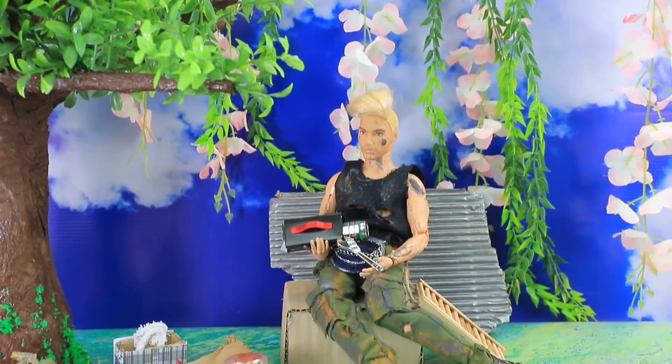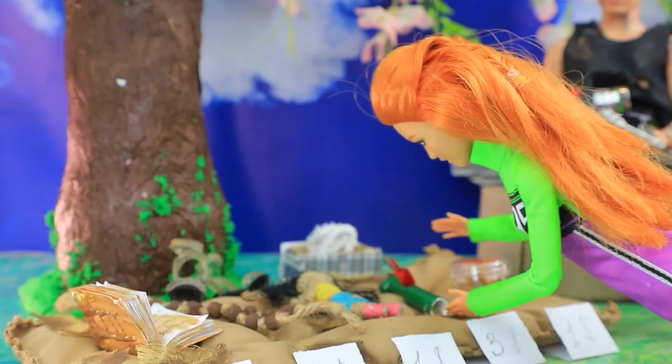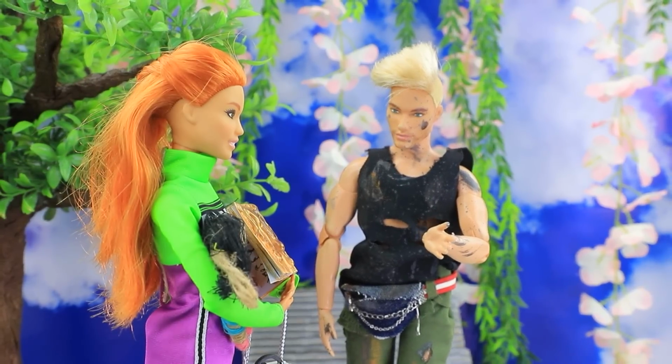Come to Ken's Flea Market. New items every day. Hmm, so many interesting things. I want this book. 5 lalabooks, please. Thank you.